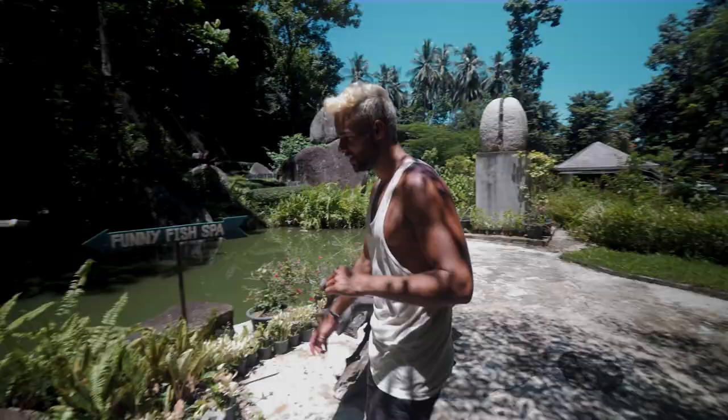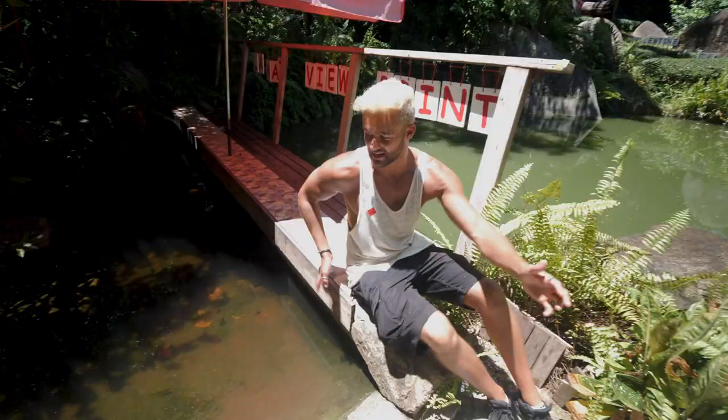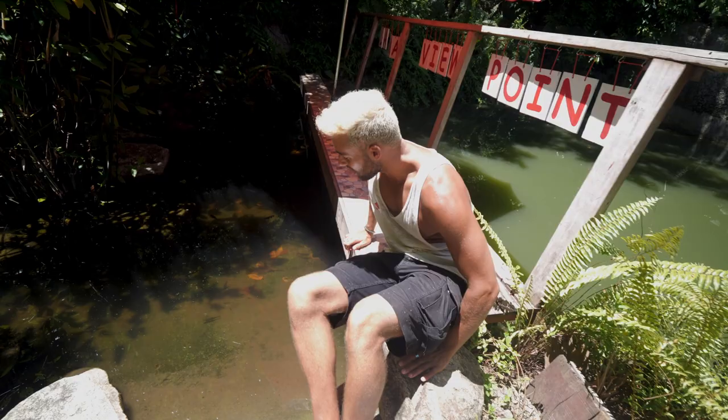Now at Lamai Fish Point, you're not just going to get adrenaline, you're also going to get a fish spa if you fancy it. You know, if you've got dead skin on your feet, which I do, and I don't want to show you guys because that's gross, you can get your feet nibbled on. Hopefully after this, that will all have vanished.